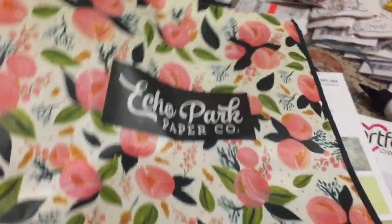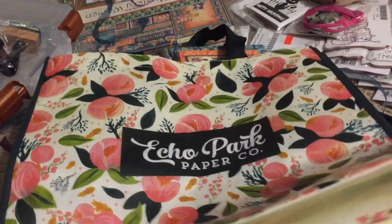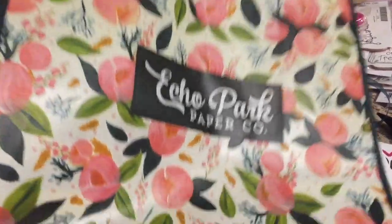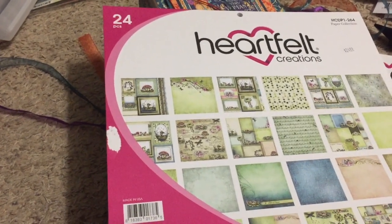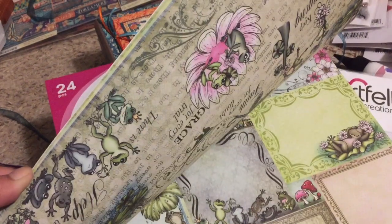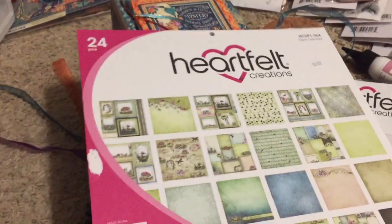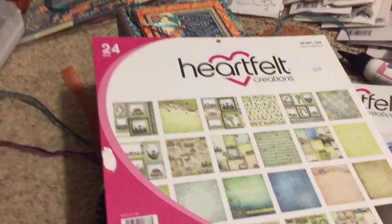They were giving really cool, very pretty reusable bags with your purchase. So that was kind of cool. And well, I bought other things, probably some repeated items from yesterday from Heartfelt Creations, and I really like it. I probably will check it out more in the future.